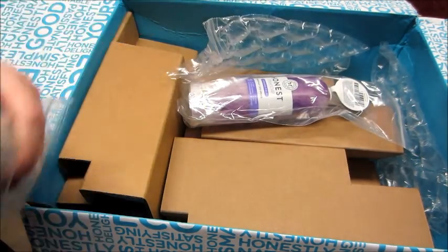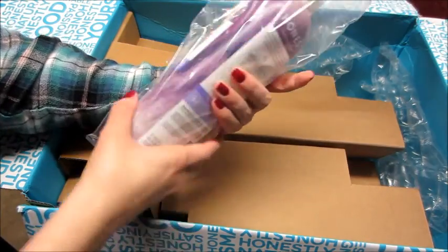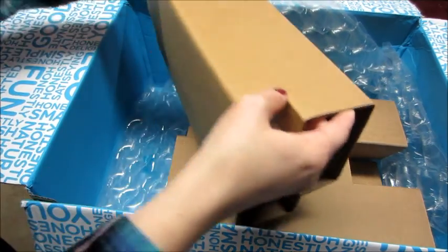And then the last one I got is Lavender Field. I like the new labels that they have for their stuff. And then I guess the rest I got was detergent. I thought I got more products. Let's see here.